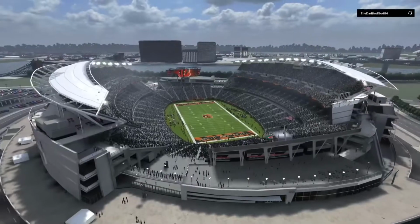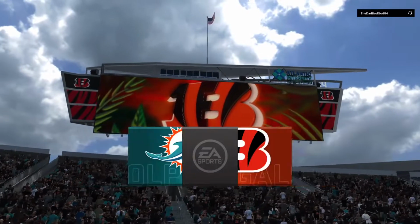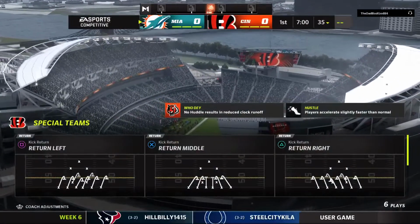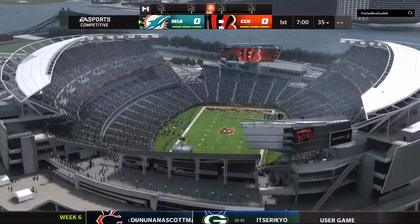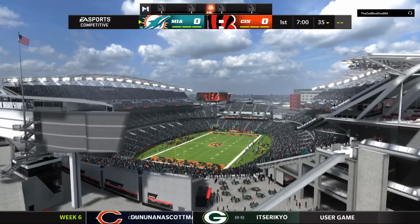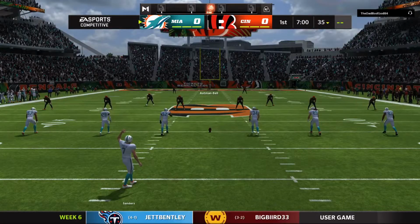Banks of the Ohio River. There's a look at Paul Brown Stadium here in Cincinnati, Ohio. The enthusiasm of this Cincinnati crowd in full effect a moment ago as their Bengals took the field, to the delight of this sold-out crowd. And they're up with the Miami Dolphins.